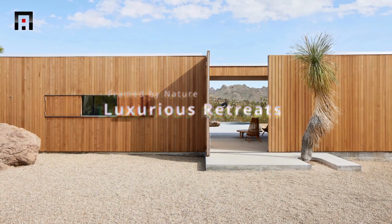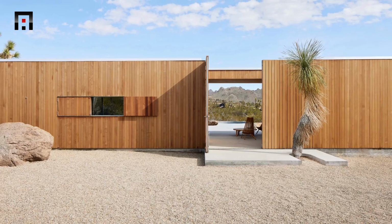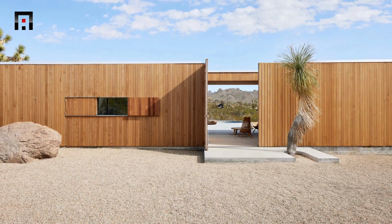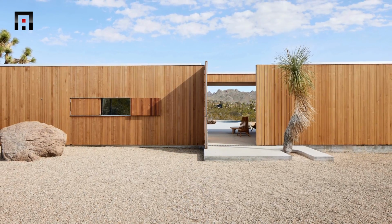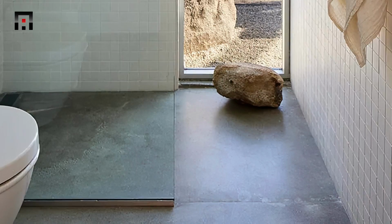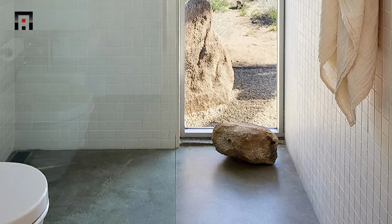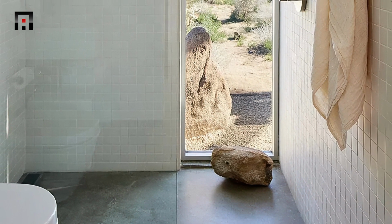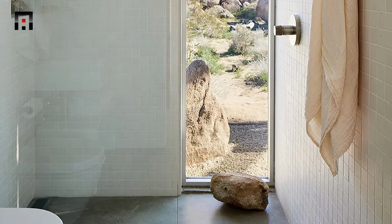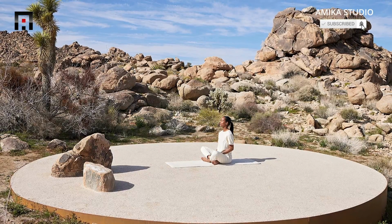Luxurious retreats framed by nature. The bathroom serves as a haven of luxury and serenity, with tiled walls and a soaring vertical window framing the desert landscape. This intimate space encapsulates the essence of tranquility, blending natural splendor with modern comfort.